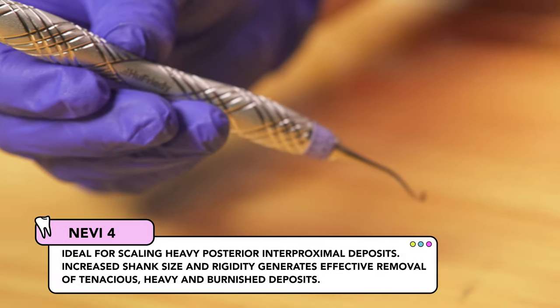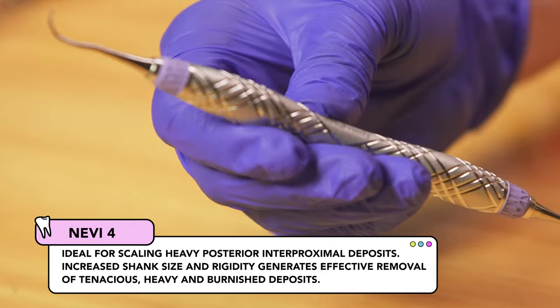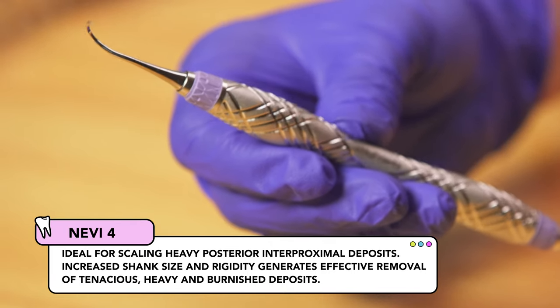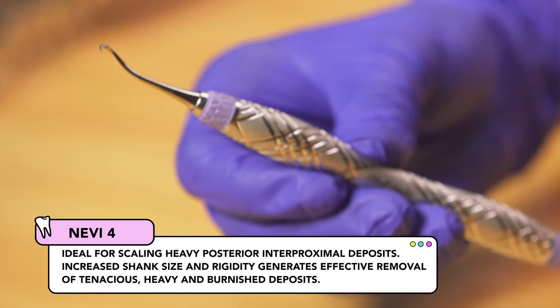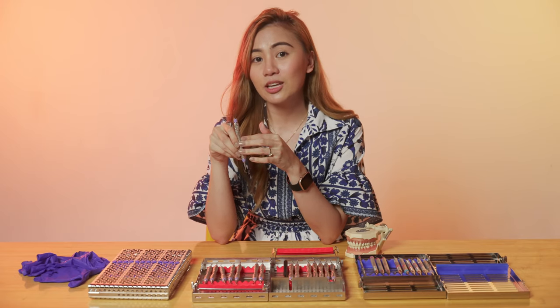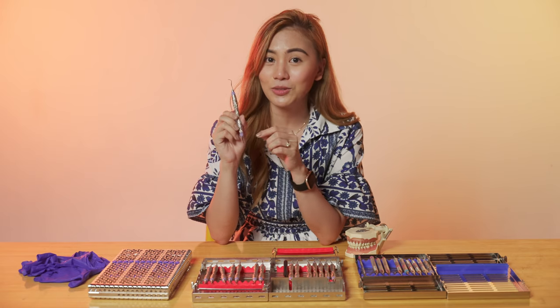So Nevi 4 is ideal for heavy scaling of posterior interproximal deposits. Increased shank size and rigidity generate effective removal of tenacious, heavy, and burnished deposits. So burnished deposits, ito yung mga sobrang smooth na calculus as in parang wala nang makapitan yung instrument.